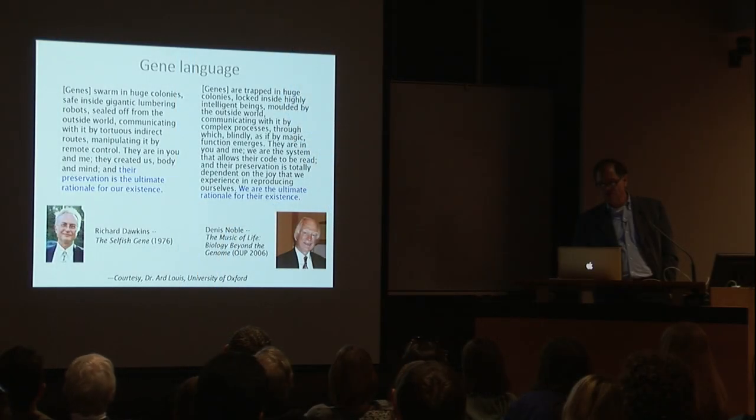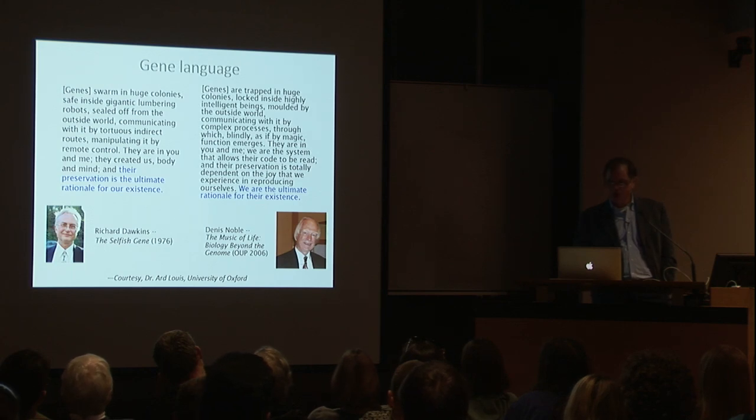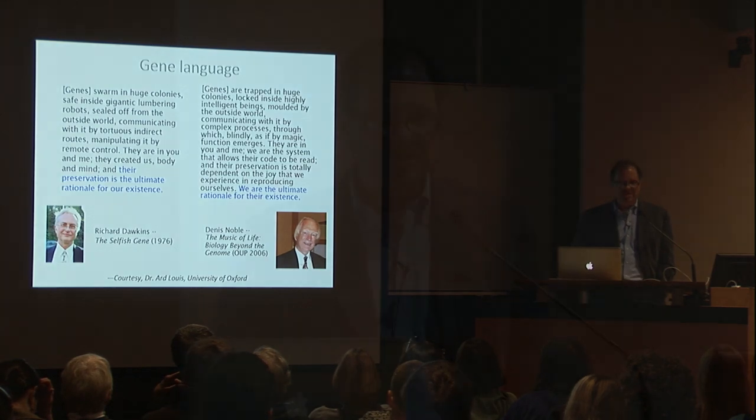All right, so that's bottom-up language, talking about genes and the organisms that they're a part of. But Denis Noble wrote a book called The Music of Life, and he's deliberately paraphrasing Dawkins here in a beautiful passage from his book. Noble says, genes are trapped inside huge colonies, locked inside highly intelligent beings, molded by the outside world, communicating with it by complex processes through which blindly, as if by magic, function emerges. They are in you and me. We are the system that allows their code to be read. And their preservation is totally dependent on the joy that we experience in reproducing ourselves. We are the ultimate rationale for their existence. You know, this is looking at the same set of facts, but looking at it from a top-down perspective rather than a bottom-up perspective.